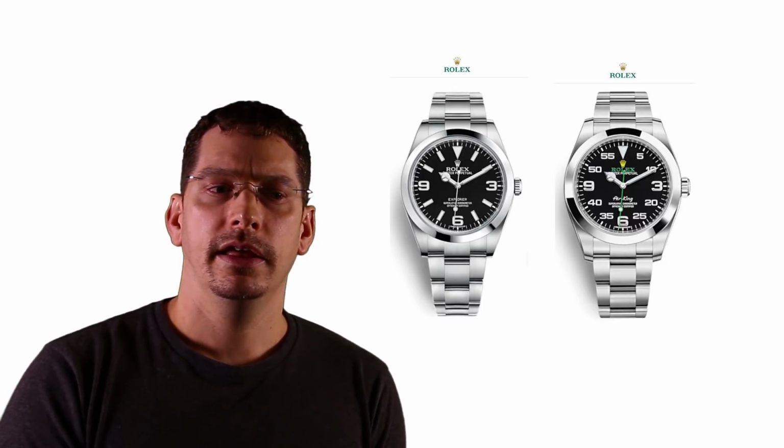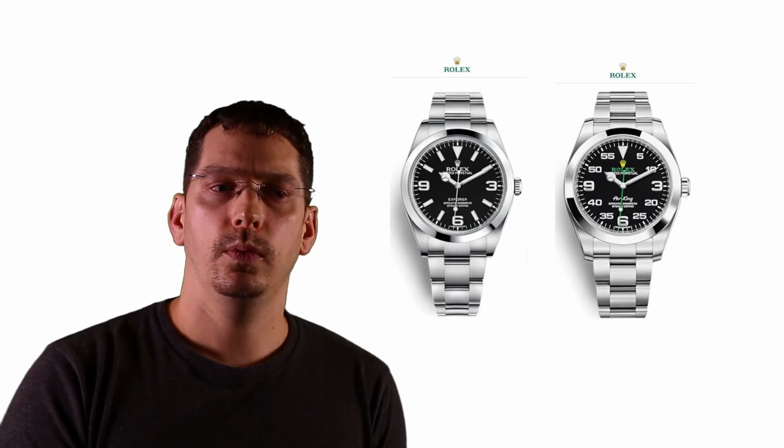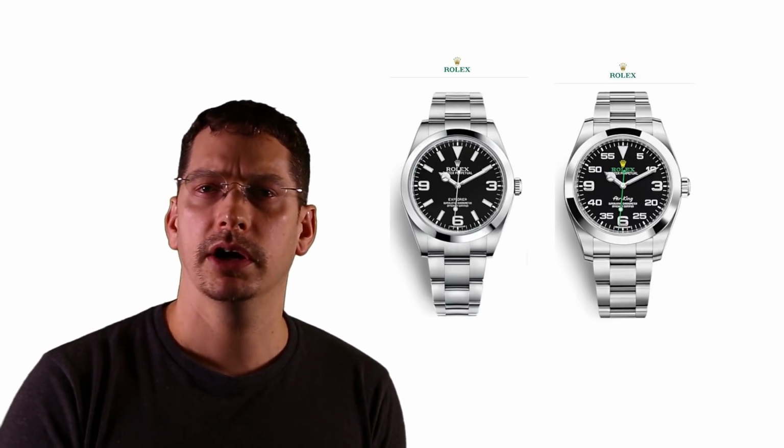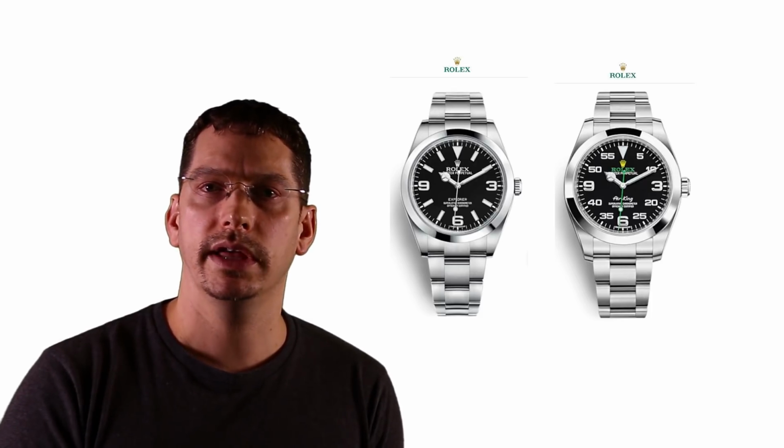Whereas the models, and I don't want to mess up the reference number here, but I want to say 214270, before, when it had the shorter minute hand, it had solid white gold 3, 6, and 9 hour markers. And I actually like the new one more, where it's not the solid gold numerals. It's got lume in there. So I really like the current one the best.